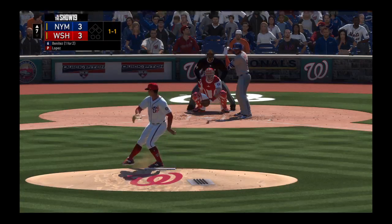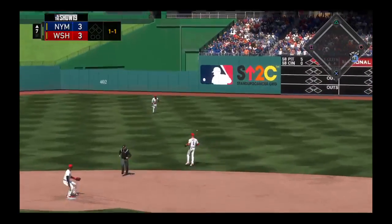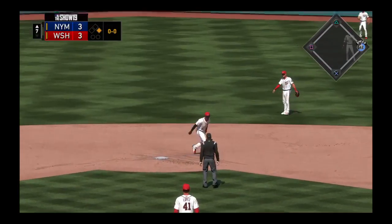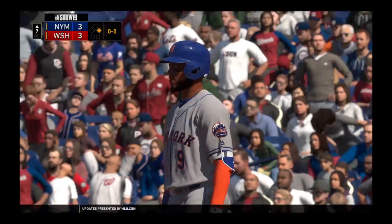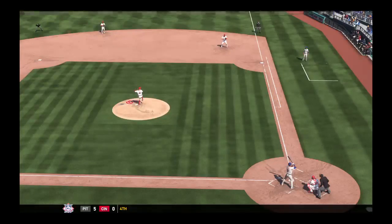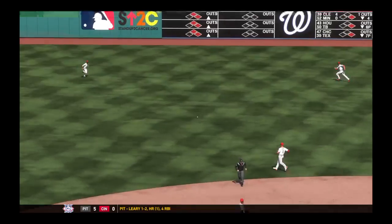1-1. Hit back up the middle. And that'll get through into center. So there's your possible go-ahead run on base now to lead off the inning. There's a hard hit ground ball. Pitcher not able to get a glove on it. Hard single up the middle.